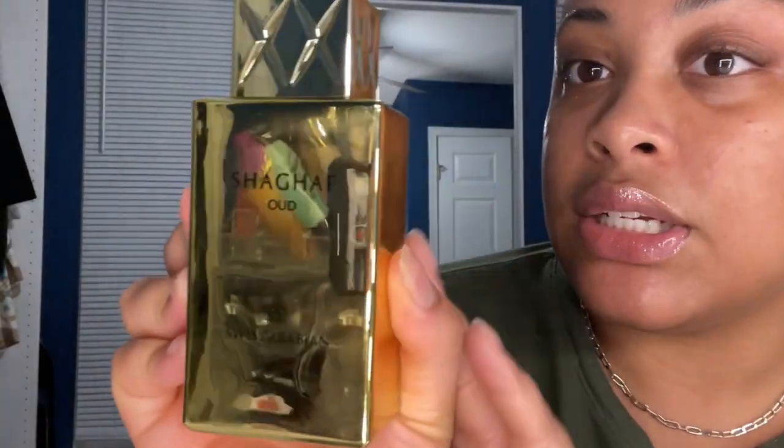Scent of the day that I'm wearing is Shagaf Oud. Sorry for the fingerprints. Shagaf Oud by Swiss Arabian. I got it from Amazon. It's got vanilla. I definitely pick up rose notes in it. Oud, obviously. I am testing it out for the past week and a half-ish to see if I really like it, and I think I do. And I get layers really good with the Kaoli Vanilla 28, which smells very wealthy. So anyway, let's go to Trader Joe's.